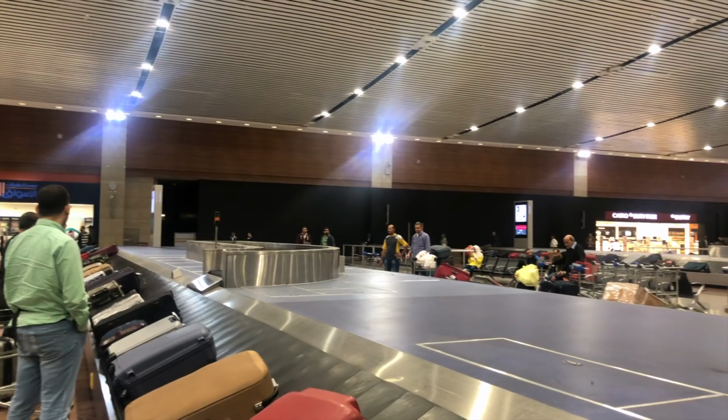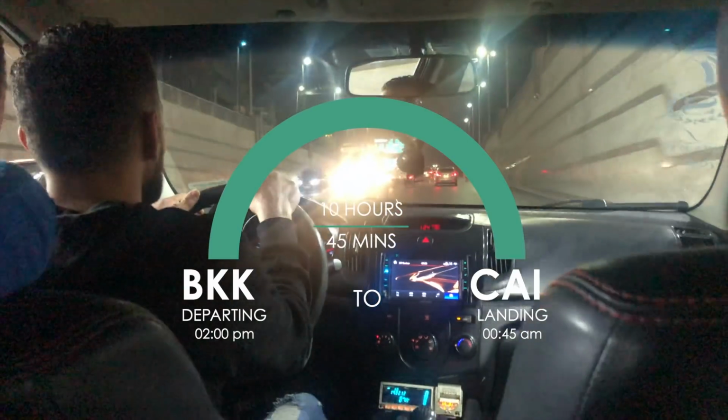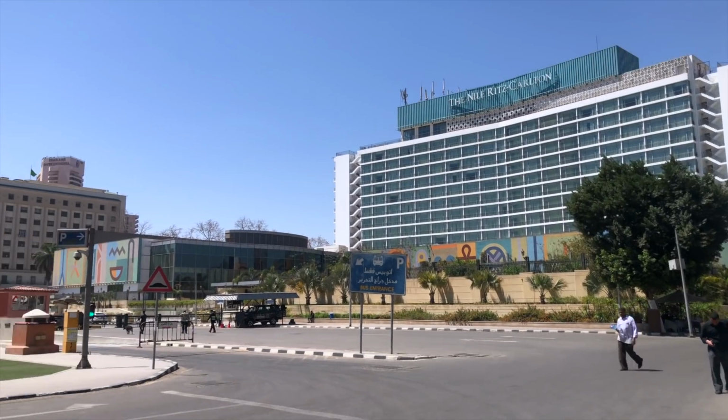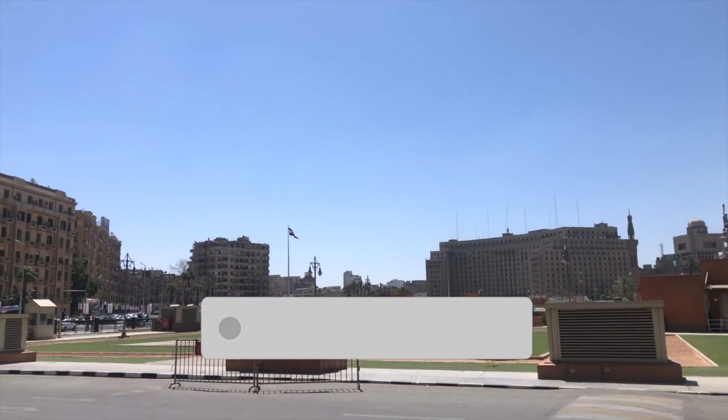Today we are in Cairo. I got here really late last night, arriving at the Cairo airport. It was just around a 30 minute taxi ride to arrive at my place in the city.